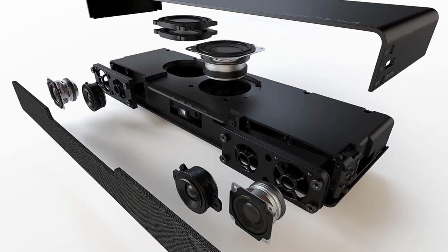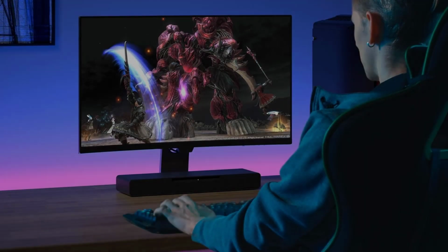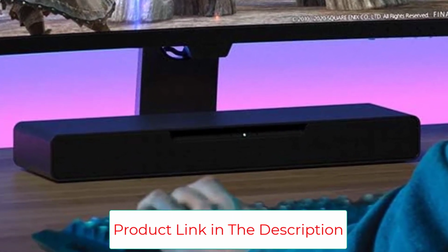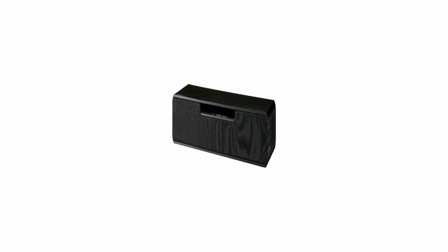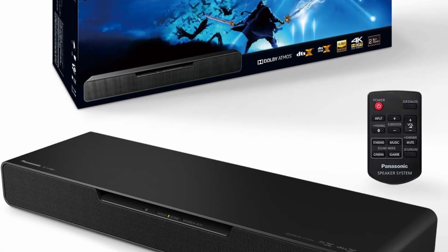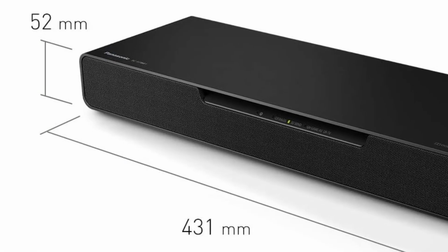The SoundSlayer has been designed in collaboration with Final Fantasy XIV sound engineers, who lent a helping hand with the 3 gaming sound profiles: RPGs, shooters, and enhanced dialogue. If you're not using one of the gaming presets, there are also the cinema, music, and standard sound profiles for when you're listening to your favorite tunes or watching a spot of Netflix. While there isn't any Alexa or Google Assistant integration, you can still connect your phone to the soundbar using Bluetooth if you want to play your music through it.